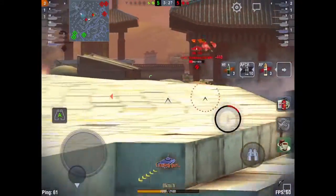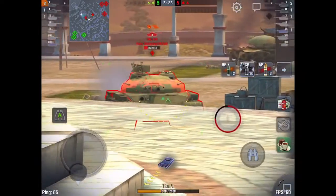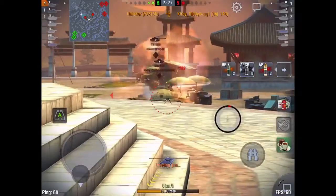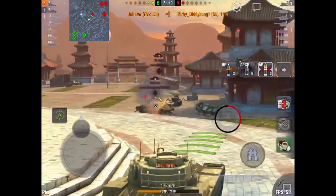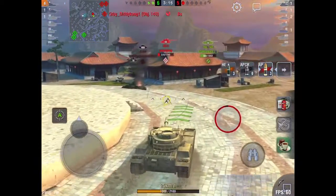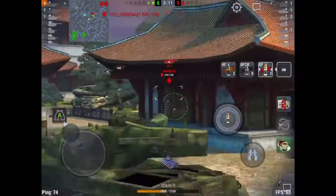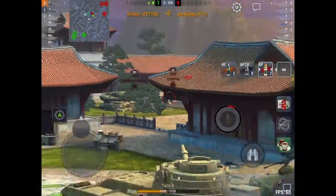I do use some APCR here because the game is a very close 2v2, and I do want to use every resource available to win, as we slam that APCR shell right through the cheeks of the Object 140 and shut him down. Here, the game is pretty much guaranteed. We just sneak up behind the STI and finish him off.